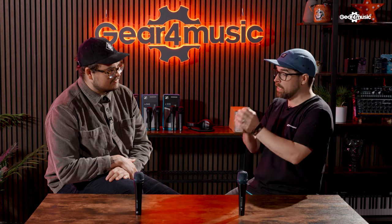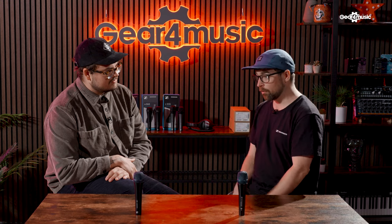The capsules have a higher output level, so you can pretty much scream into these things and they're not going to distort. You're going to hear all of that sound that's coming out of that vocal, and they're also more sensitive. So you're going to be able to hear all of those nuances when you're going really quietly, all of those bits that are coming out.